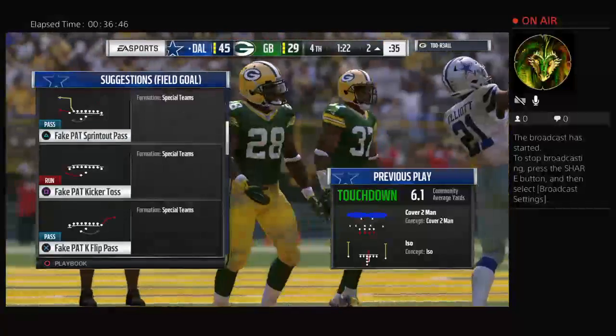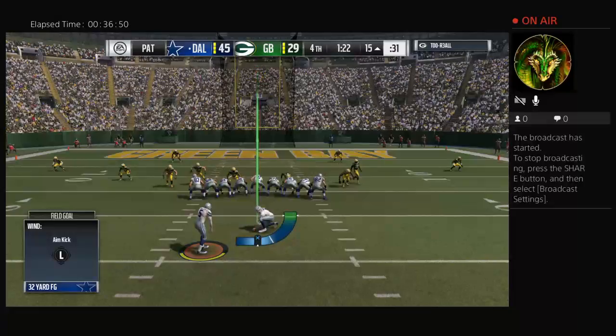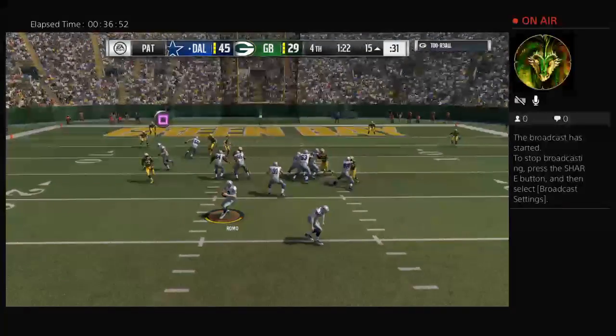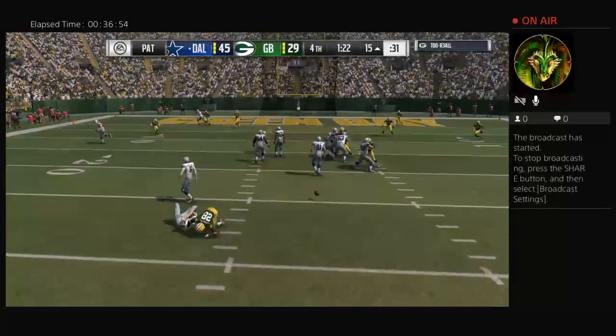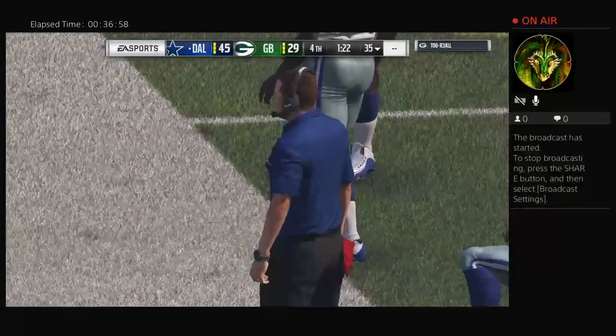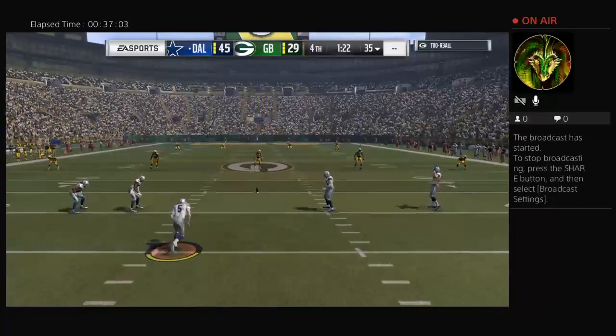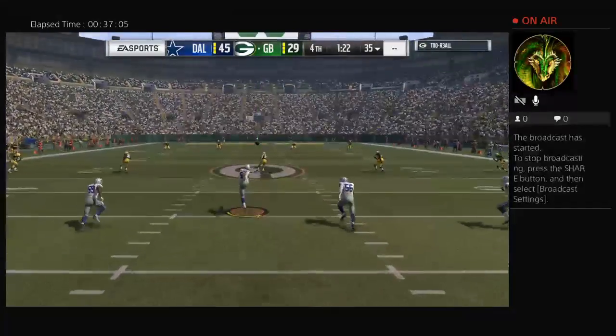Ezekiel Elliott, a 3-yard touchdown run. And the Cowboys use the short field to their advantage as they cash in for 6. Oh, it's a fake. They'll try and throw for it. Okay, they went for the fake off of the extra point attempt. It's a long way to go, and they didn't get there. Didn't get it completed successfully.